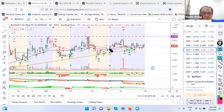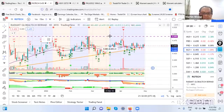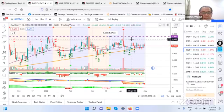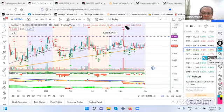That's why when the pentagon turned green, I entered around this level, around here. Once I entered, my plan was to go up to here. So our target is only about 8%. And on this particular day, it certainly shot out.